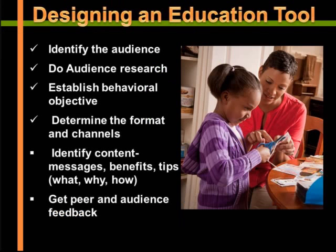We're going to do the tool for an English-speaking mother of preschoolers. We're using the research that was done for the core messages to do this, and because we need to keep it simple, the format will be a bookmark, and the distribution channel will include community partners and sites such as libraries.